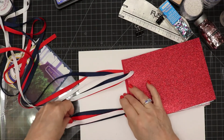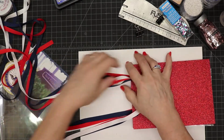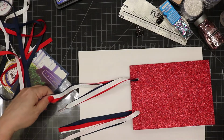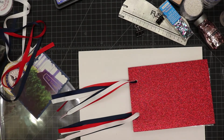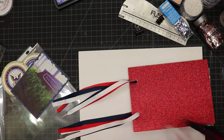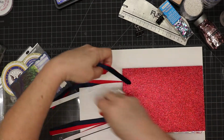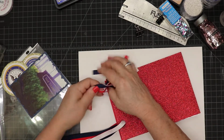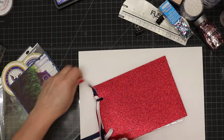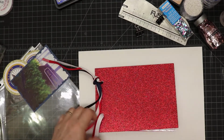Now, I'm going to go ahead and cut the tapes off of the ends that I used to thread through the book. Just making sure my pages were in the right order. And all I'm going to do is make two simple little knots, and that's what's going to hold our book together.